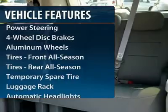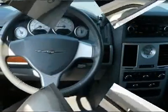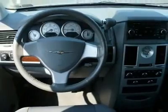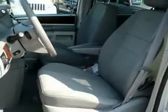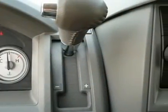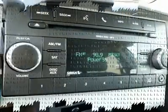Steering wheel audio controls, power lift gate, adjustable steering wheel, power steering, floor mats, keyless entry, aluminum wheels, four-wheel disc brakes, cruise control, rear defrost. This vehicle offers reliability and good looks at a great price. So come in and take a test drive today.